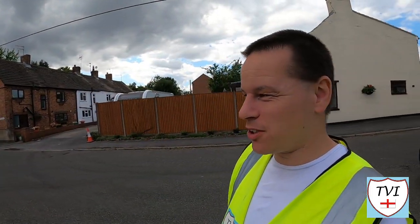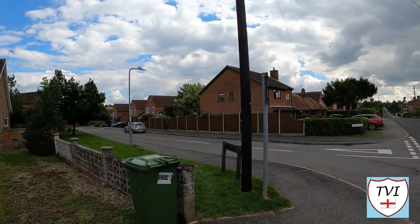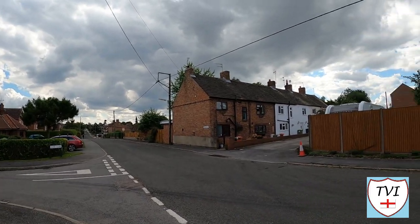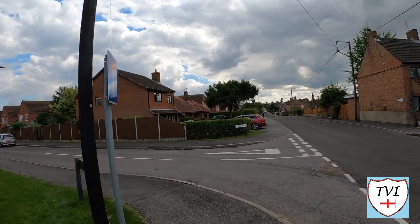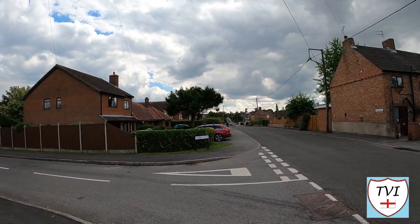This one is another little village which is not far from Stowe. In fact, it's Stowe's neighbour. This one, as you can see, is a mix of the old and the new. And there are some newer houses, even newer than those, being built down there. Welcome to the parish of Ingham.